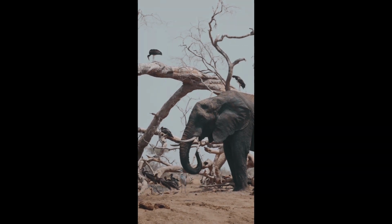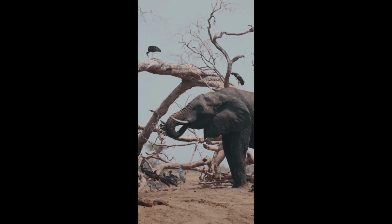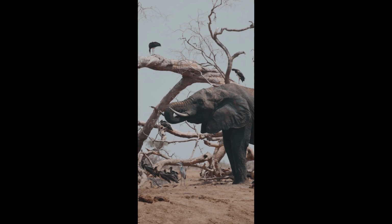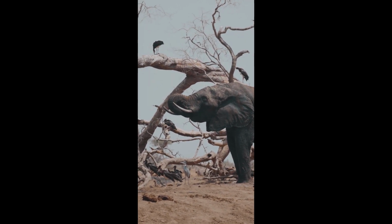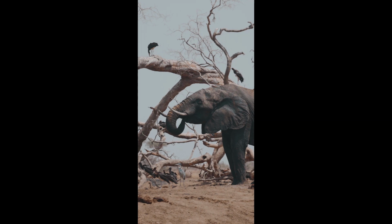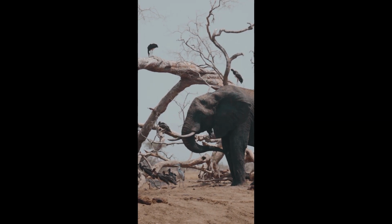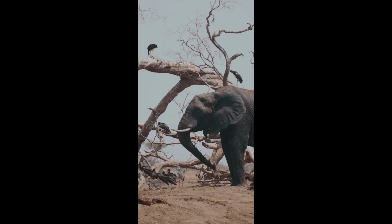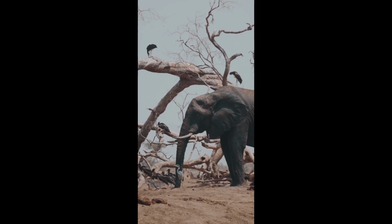Reproduction. Female African elephants have a longer gestation period, the time between conception and birth, than any other land animal, lasting around 22 months. They usually give birth to a single calf, though twins are rare. The birth of a calf is a significant event for the entire herd, and the young elephants are cared for and protected by the entire family group.